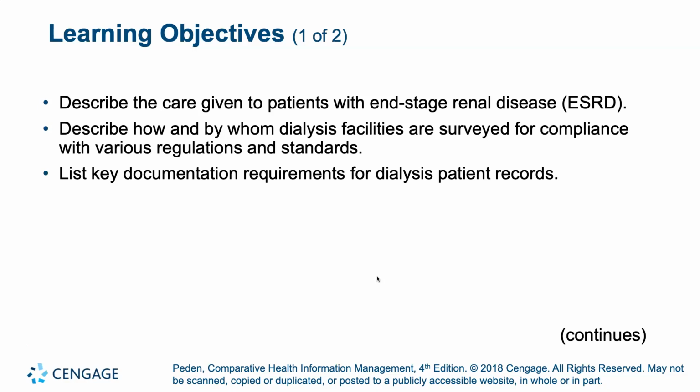This really focuses on patients that have end-stage renal disease. And it's going to talk about dialysis facilities, the fact that they are surveyed for compliance with various regulations and standards, and they do have some documentation requirements.